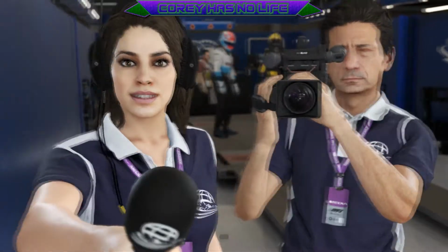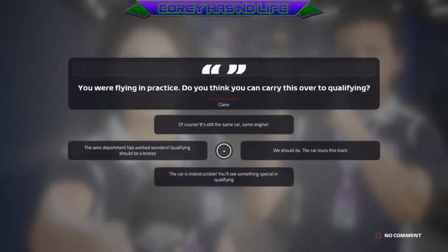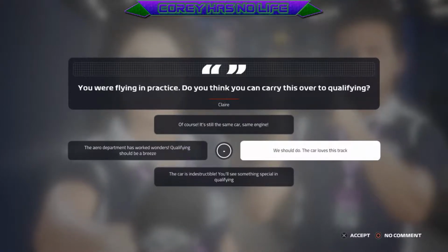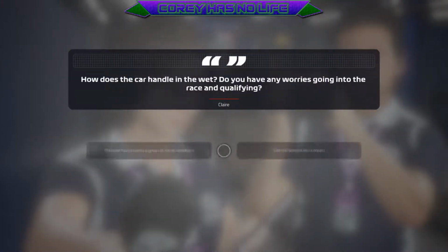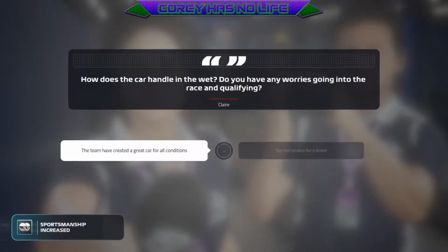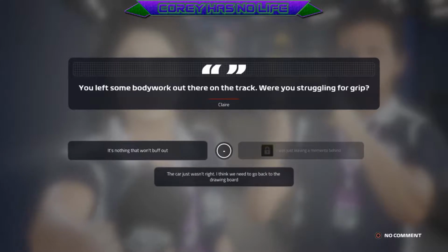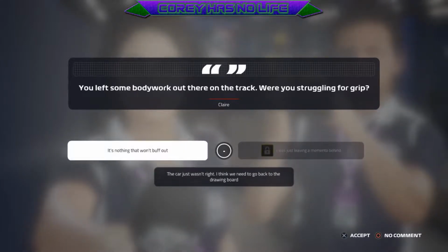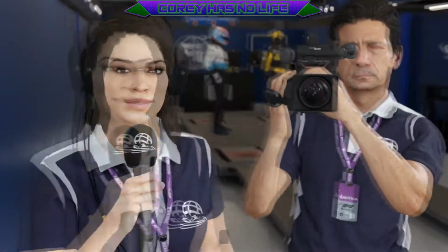Let's have your take on it. You were flying in practice. Do you think you can carry this over to qualifying? How does a car handle in the wet? Do you have any worries going into the race and qualifying? You left some bodywork out there on the track. Were you struggling for grip? Appreciate your time.